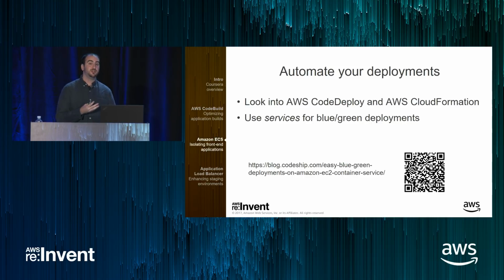And then they even let you use blue-green deployments, so you can launch new containers, then slowly shift traffic over, and then delete the old ones. So there's another great blog post here that describes how to do that. It has some code samples there, too.